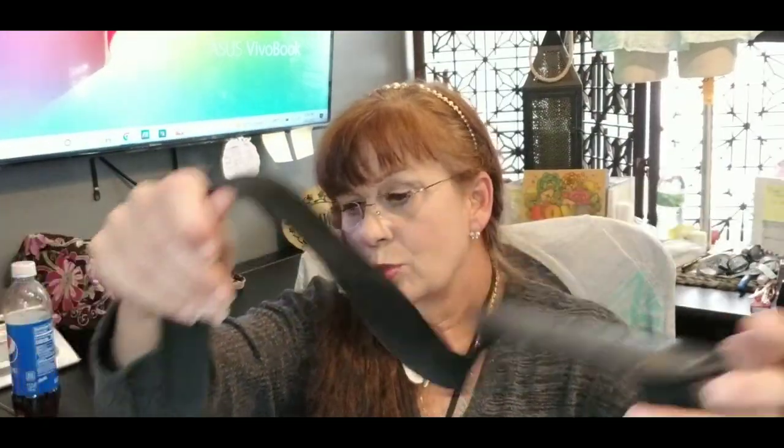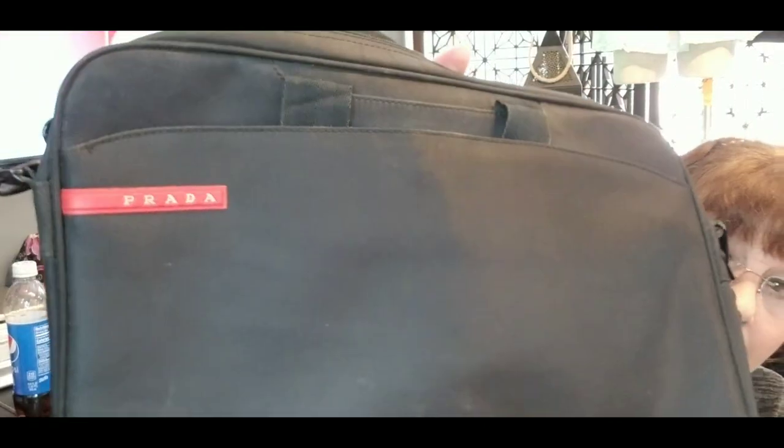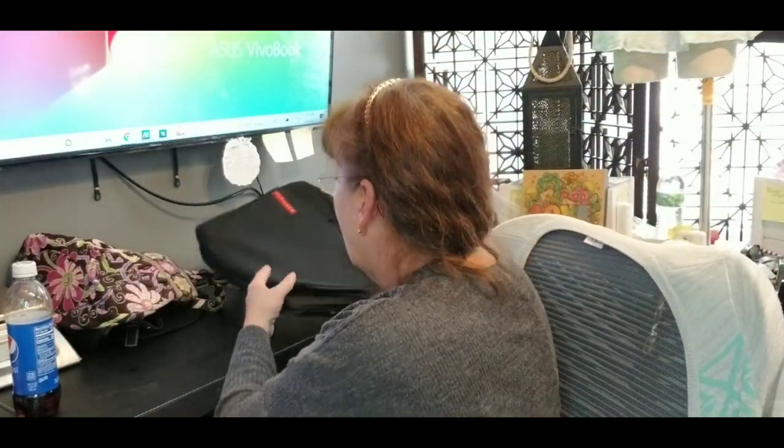Yeah, and nothing special about the shoulder strap or the hardware. So yeah, I'm questioning it, but it's a nice bag. So I will keep that to research and see what happens on that one.